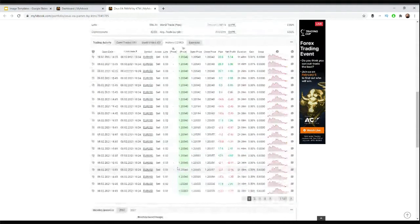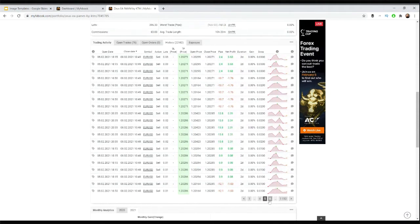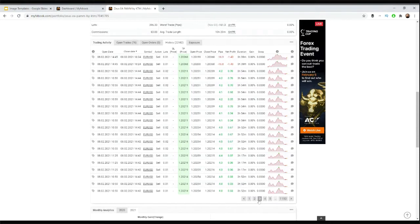Let's see. These are already newer trades. We have to go a little bit further back. There are going to be a lot of trades. Maybe I won't be able to find it. It's very active, as you can see. Here we go. Can't find it at the moment.